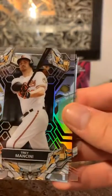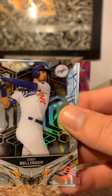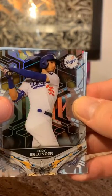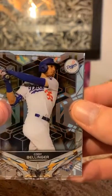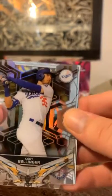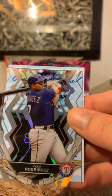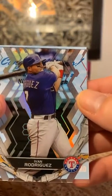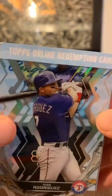Trey Mancini for the Orioles. Cody Bellinger for the Dodgers. Oh, Jake, that would be sick, is it? Oh, it might be. A little redemption maybe at the end. You know what that means. Who knows, though? The suspense is killing me. We got an Ivan Pudge Rodriguez for the Rangers. And behind him, looks like we got a Topps Online redemption.